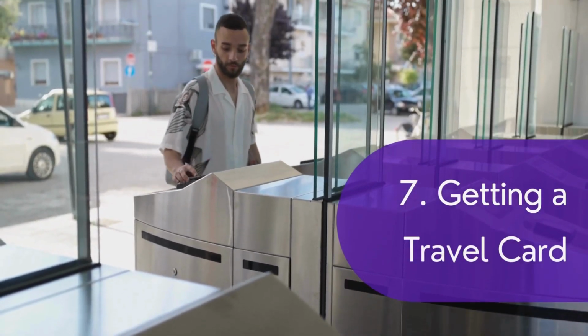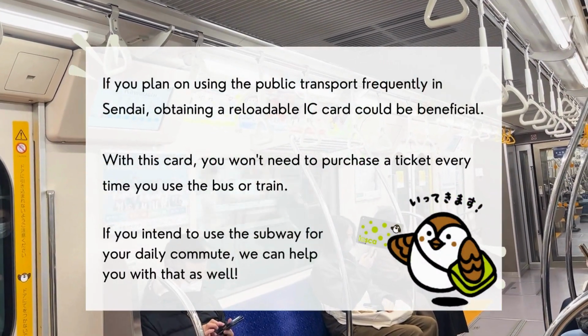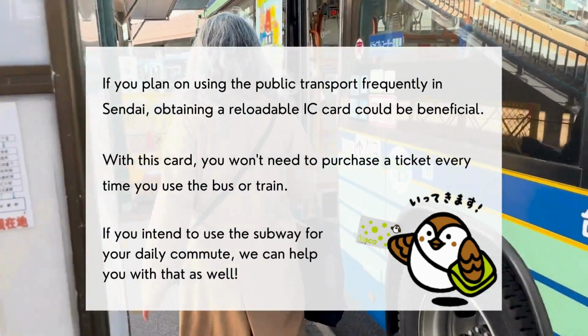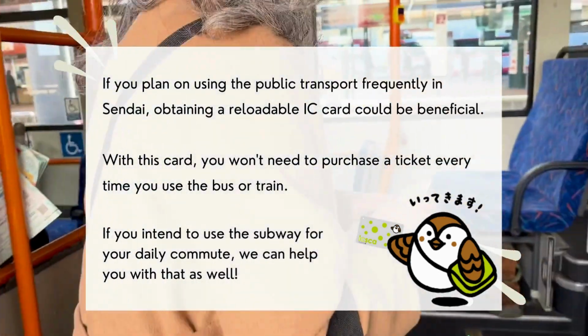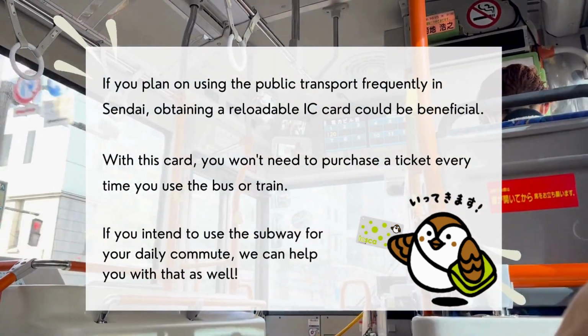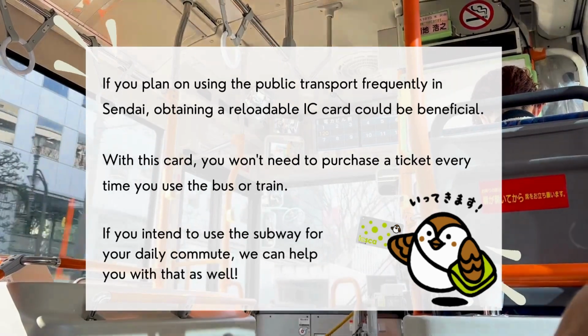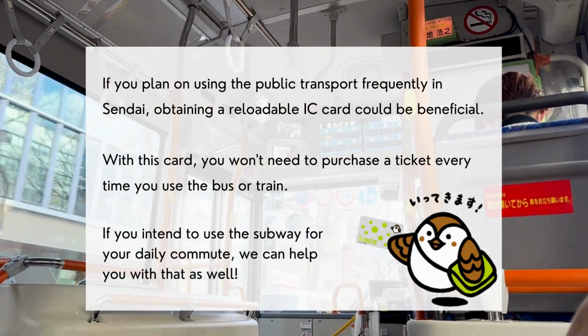Next, getting a commuter pass or a reloadable travel card. If you plan on using public transport frequently in Sendai, obtaining a reloadable IC card could be beneficial. With this card, you won't need to purchase a ticket every time you use the bus or train. Our center can also help you in acquiring a travel card or a commuter pass if you intend to use the subway for your daily commute.